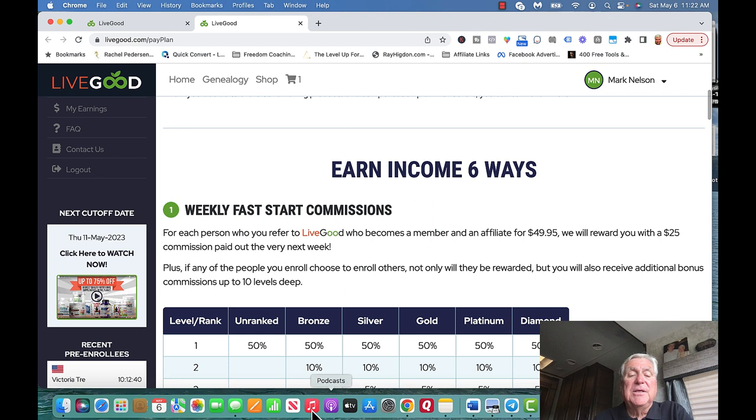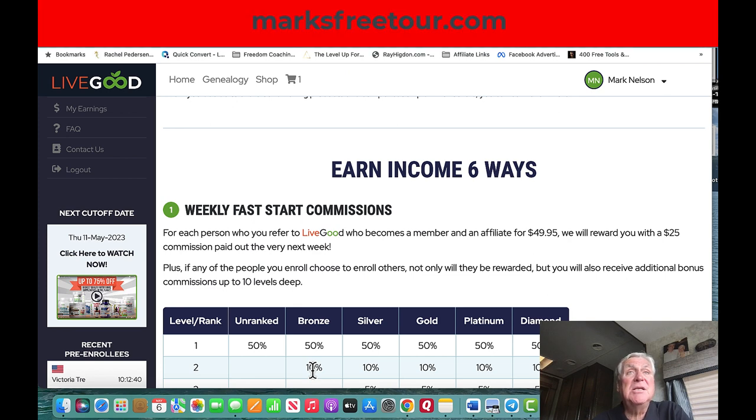Now, the second level. Let's say that I enrolled Faith, and Faith goes out, and she's on what we call level two. I'm a bronze, so Faith goes out and enrolls somebody. She gets paid $25. Well, I get that too. Not the 25, but I get 10% of it. So 10% of 25 is $2.50. Doesn't seem like a lot, but if you have a team of 100 enrolling people, that adds up fast.